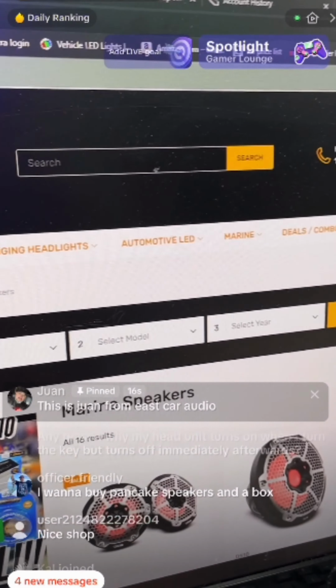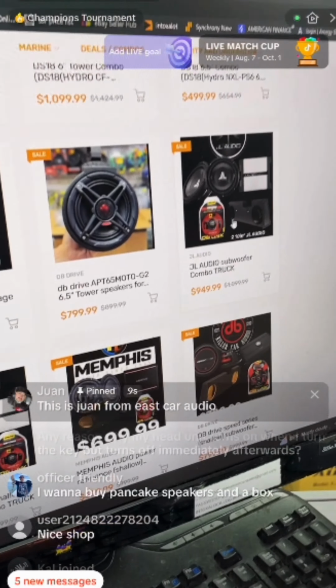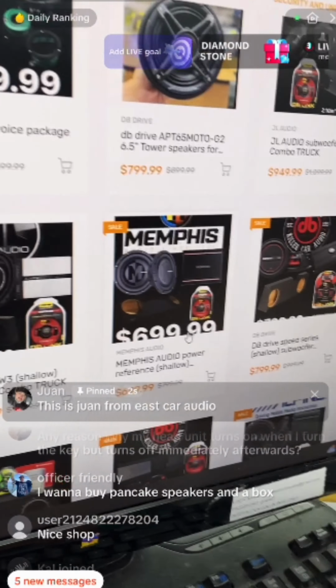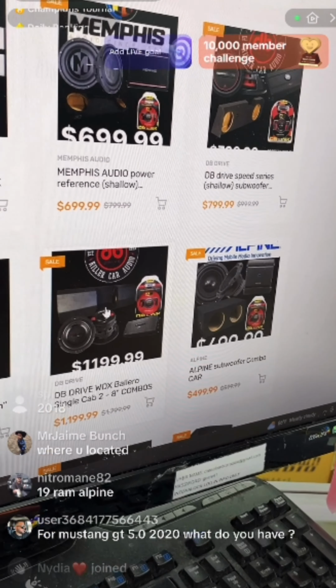I do have a couple of packages for shallow mounts. Now it depends, of course, on the mount you want to spend. We have your standard, for example, our JL Audio package for $950. We have your badass JL Audio TW3 series for $1549. We have Memphis packages, so they're shallow with the box, amp and everything, and we have DB Drive packages, and we have DB Drive single cab packages. So it just depends on what you want.